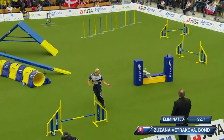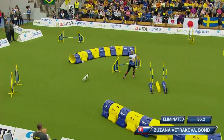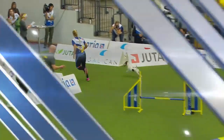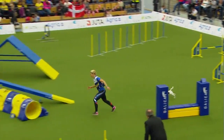She just keeps on going for a very nice, smooth run without a dog walk. Don't you take the tunnel? That's good. She was on him there. Nice. She must be pleased with that run, even though they didn't get the dog walk. I know I would be.